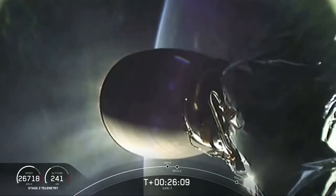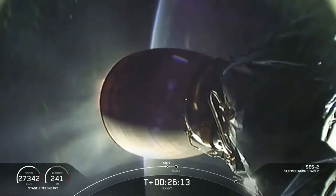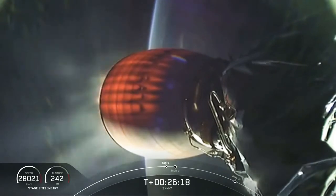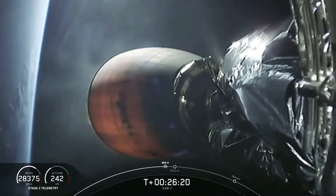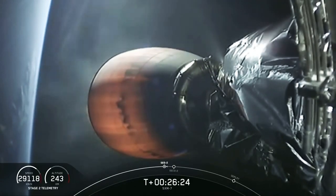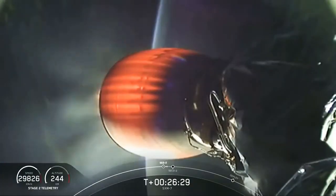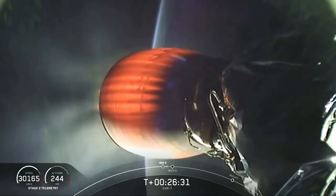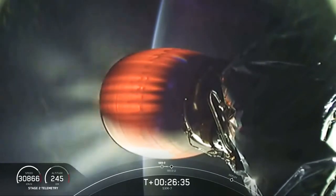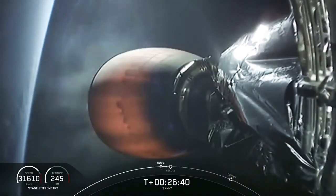And there we can see that MVAC engine has ignited. And the nozzle beginning to turn a lovely orange. At this point in time, the second stage will burn for about 45 seconds, adding over 2,000 meters per second to the second stage's speed before shutting it down for a second time. That shutdown event is called SECO 2, or Second Engine Cutoff Number 2.